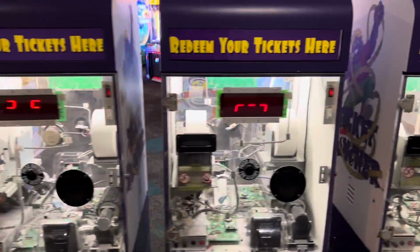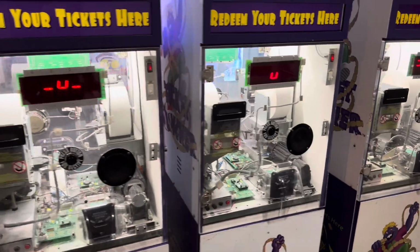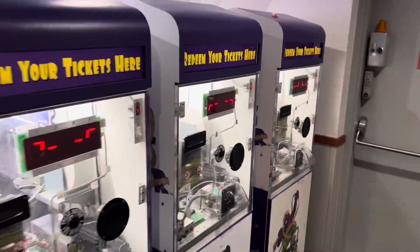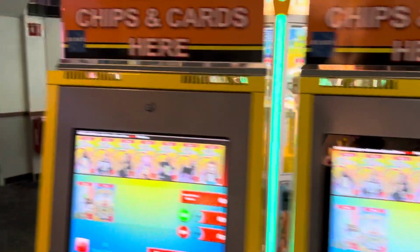is very cool. So some of the games actually still give out the paper tickets here, and this is the only Chuck E. Cheese that actually still does that. So I like how it's a mix of paper tickets and not paper tickets. It's very, very cool and unique.